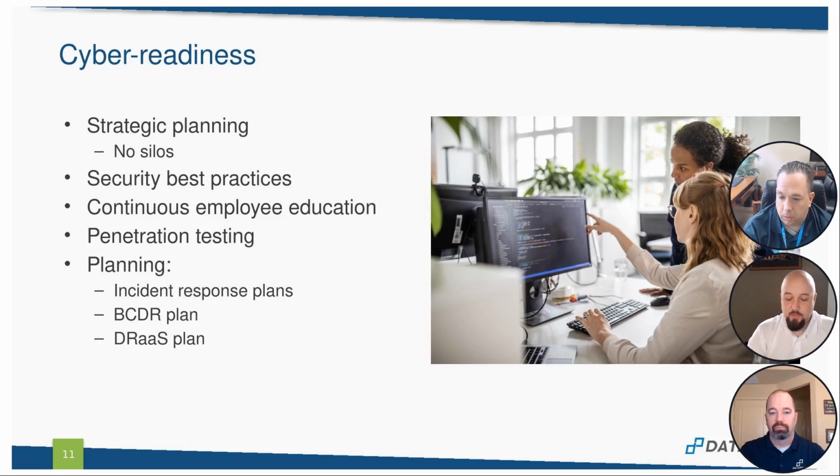You see here, no silos. A strategic plan for cyber readiness really needs to involve all of your business units in some capacity or another. So you can't silo this just into the security department. This really needs to be strategically thought out and planned across the entire organization.